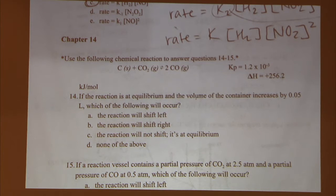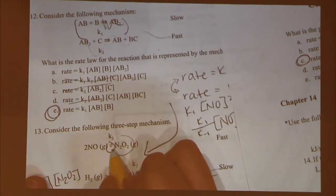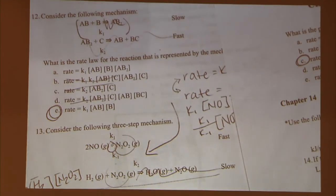The fast one that was number 1 and had the intermediate as its product was reversible, and that's why we could do it. It had an arrow that was forward and reverse, and that's why we were able to use it. If we didn't have a reversible reaction, we couldn't have done this problem.